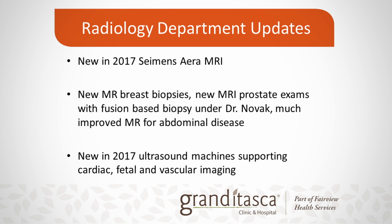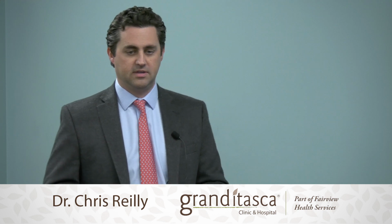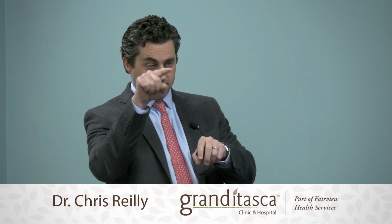So I'm able to do breast biopsies on our MRI. I'm able to do prostate MRIs, which are not a screening study, but a study for patients who have really high risks for prostate cancer and haven't been able to find it on the standard random biopsy or ultrasound-guided biopsy. We can actually pick out lesions, and we send them to a company, and they come in with their ultrasound machine, and Dr. Novak is looking at a live composite of the MR that we've done, where I've made little circles, and the ultrasound that he's seeing in real time.